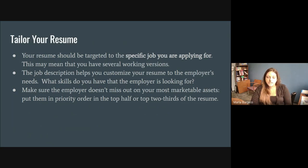For recent college grads or someone seeking an internship, education is going to be the one thing that you want up at the top, along with your contact information. Then you can start moving below that with maybe relevant work experience and then other work experience. It really depends on what kind of job you're applying for on how you're going to order those different categories. But generally speaking, education is always towards the top.